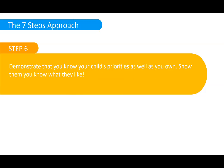The sixth step in the approach is to demonstrate that you know your child's priorities as well as your own. And by that, Robert Schramm means that you show them you know what they like. Again, we just listed out three things that our children like and three things that they like to do with us. And it's important to know what kinds of things your child does like.